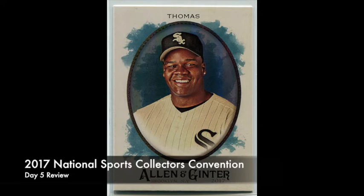And then I sought out one of the dealers that had indicated previously that he'd be bringing Thomas cards to show me. So I went and checked them out. I had everything, but I grabbed a small handful of doubles, less than 10 cards, and I think one of them was the 2017 Allen Ginter hollow foil card. So I picked those up, which was nice.